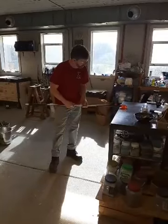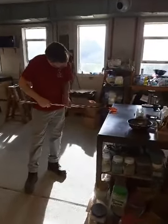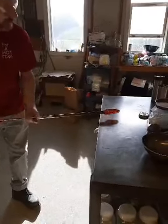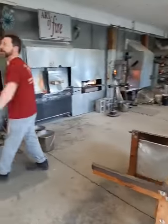Again, by turning the iron, and what's interesting is he didn't leave it in one place, but he got the twist by turning clockwise and moving to the left. A little bit of Wittersons in there.